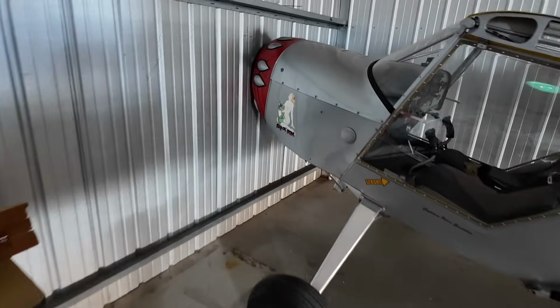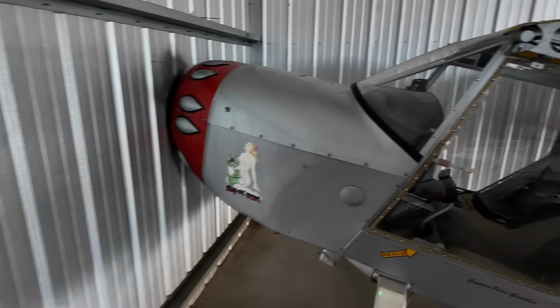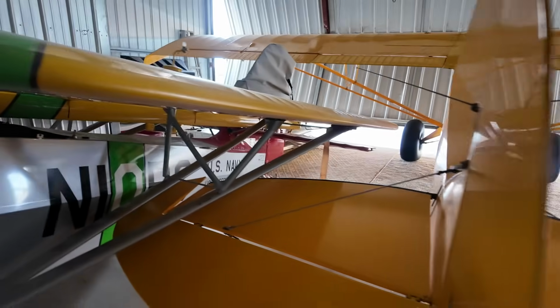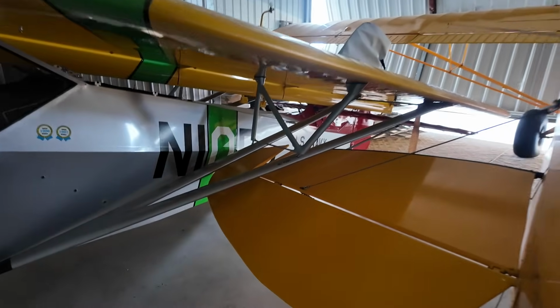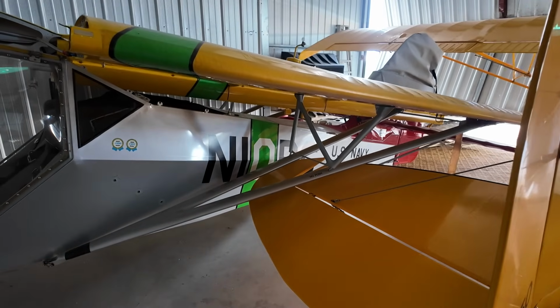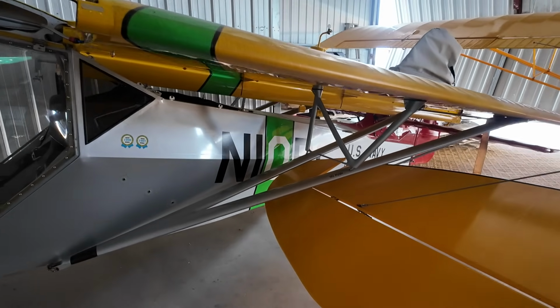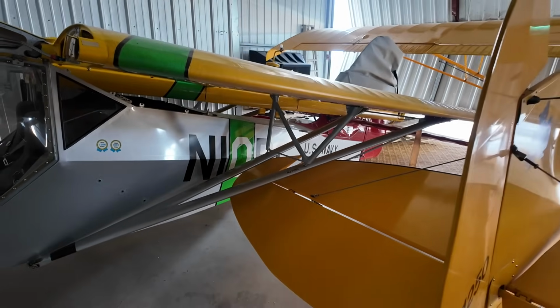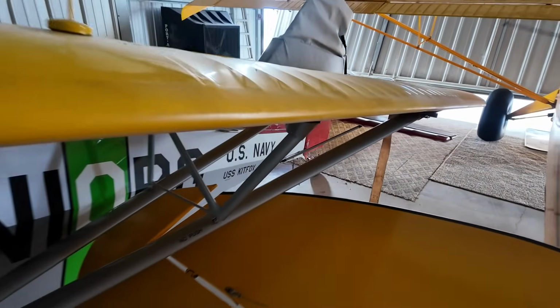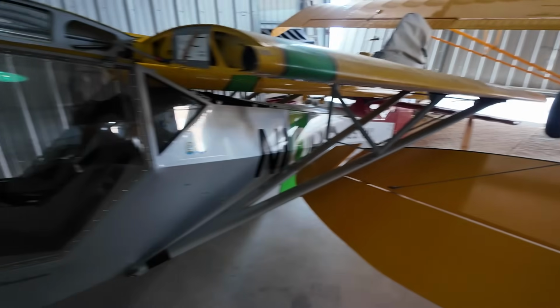And here is a Kit Fox Model 5 tucked in here pretty tight. Looks like a little too tight there. My tail is almost touching the Fox, but anyway, I got them. I play airplane Tetris. This Navy looking Kit Fox, it had a Subaru engine in it.